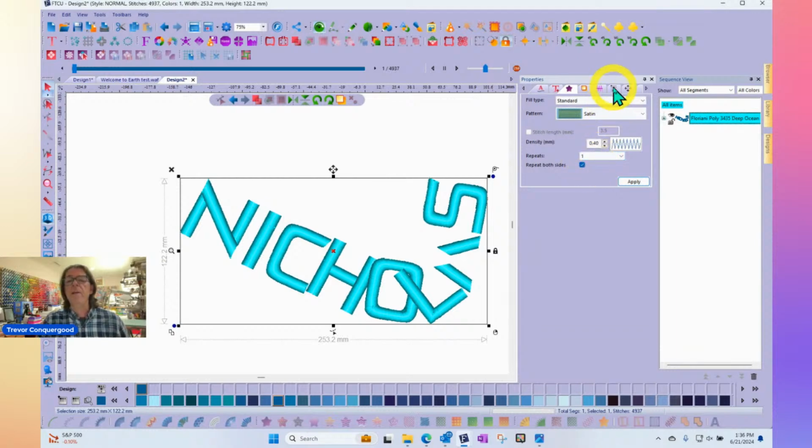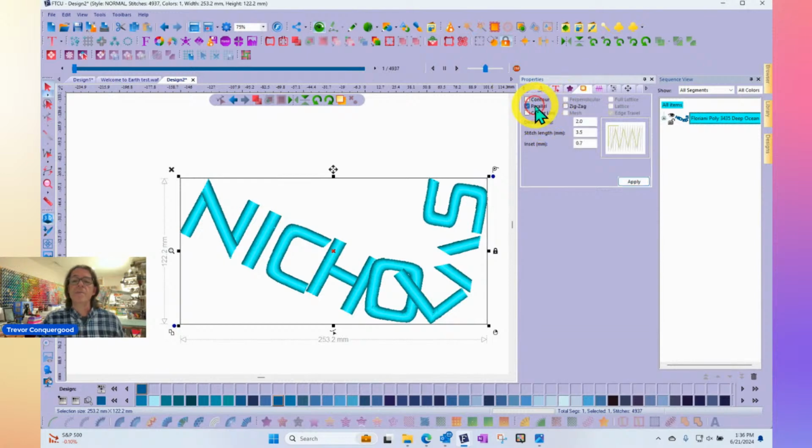But the point here is if you keep going in your tabs across the top, the next one's underlay. And I always put an underlay on my embroidery anyway. The next one's pull comp. And I usually add a little of that too, about 0.02, 0.2. But it's this next one that I want to talk about. And that's where it says quality control type, none.